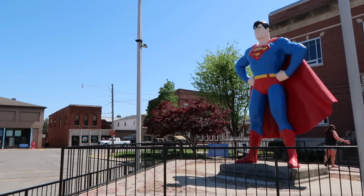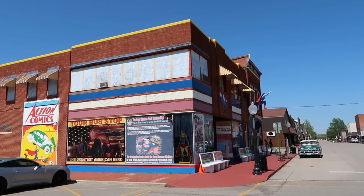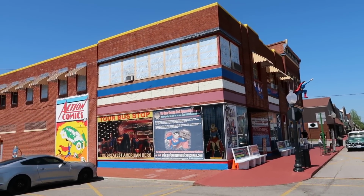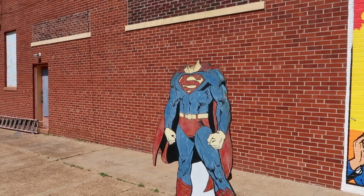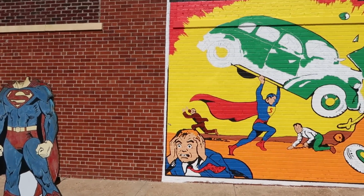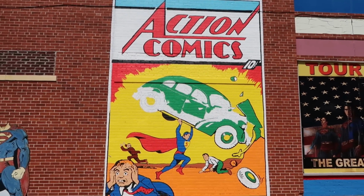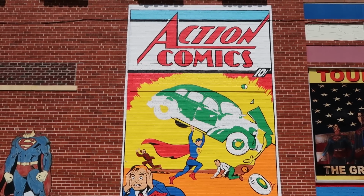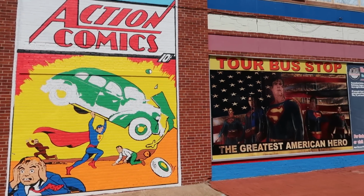And then over here, right in front of the Superman statue, we have the Super Museum, an entire museum dedicated to Superman. You can see these cutouts here where you can pose as Superman, and then a mural of Superman holding up a car on a comic book. I believe this is the first Superman comic where he is lifting up the car.